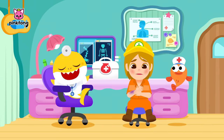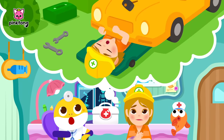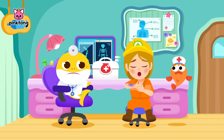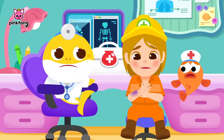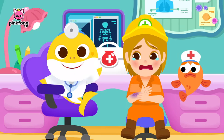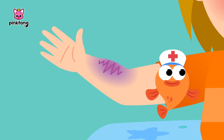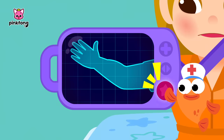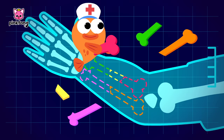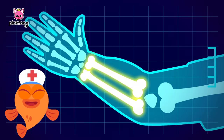Where are you hurting? What brings you here? Heavy hammer fell right on my arm. I should have put the hammer in a safe place. Ow! I think you may have broken a bone. I need to take a look. Let's take an x-ray to check the bone's condition. Okay, here we go. Yup, you broke a bone in your arm. Let's put the pieces of bone together. Ow! Hang in there. Owie! Complete! You did so well!